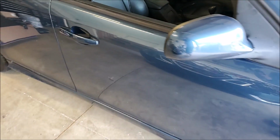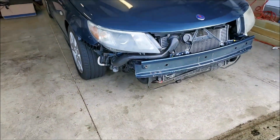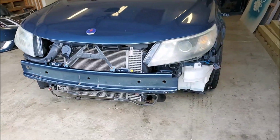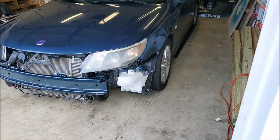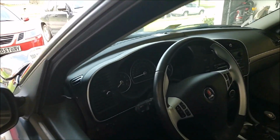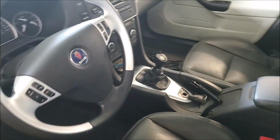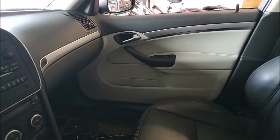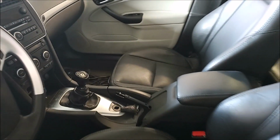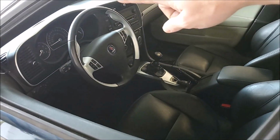As far as the rest of the car goes, it's pretty much in the exact same fashion as it was when I left it with Sean. Clearly missing the front bumper. This side is in pretty decent shape. Interior is very clean in this car. As you can see, I swapped out that passenger door panel, so in one of my upcoming videos, that console as well as the dash will be getting swapped out.